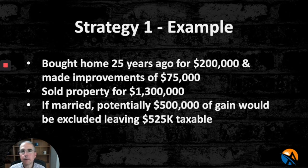So let's take an example. Let's say you bought a home 25 years ago for $200,000 and you made improvements to the home of $75,000. That means your basis in this home is the cost you paid initially plus the improvements, for $275,000. Let's say you sold the property for $1.3 million. Well, if you're married, potentially $500,000 of that gain would be excluded, which leaves $525,000 of that gain as being taxable. So you can see $500,000 automatically right off the top is reduced, so you're able to significantly lower your capital gains tax.